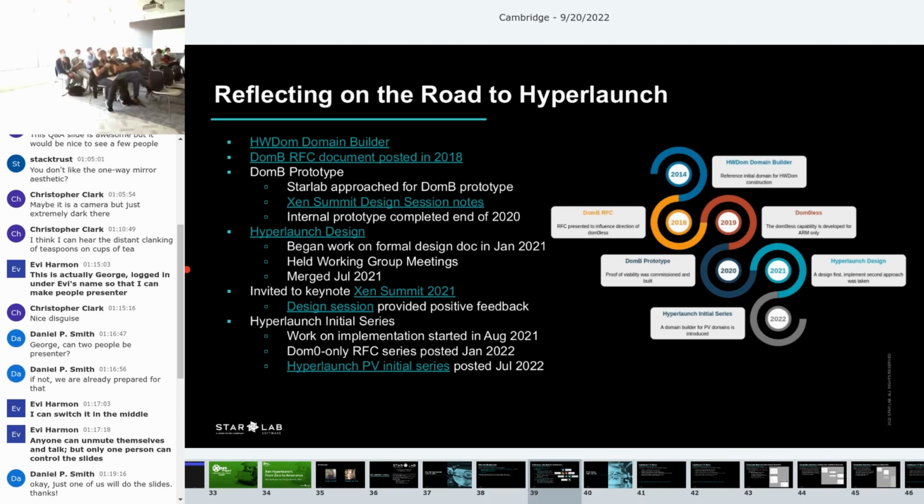The earliest vision for what became Hyperlaunch generated feedback and comments, and it enabled us to have discussions with members of the Xen on ARM community who were working on a similar technology, which became DOM zeroless in 2019, which again was about starting multiple virtual machines as the host is launching, but targeting a slightly different set of use cases.